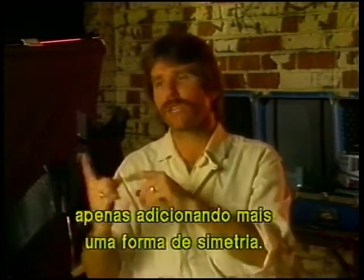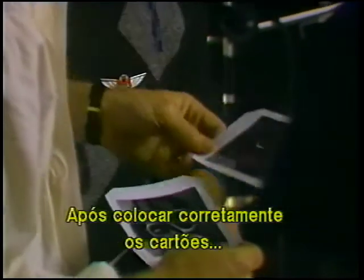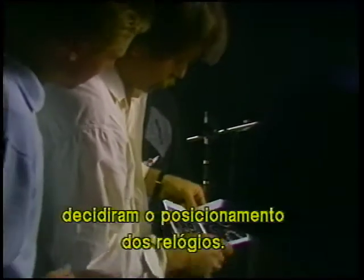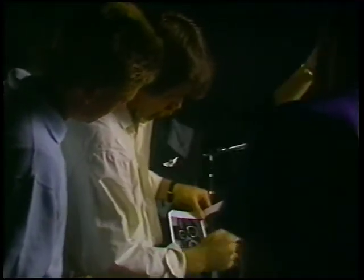We just added one more symmetrical form to that. Collins and his crew agree on the placement of the gobos and decide to move on to the task of defining the true design features of the watches.